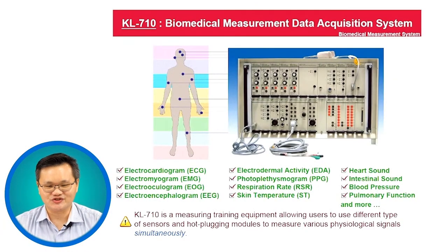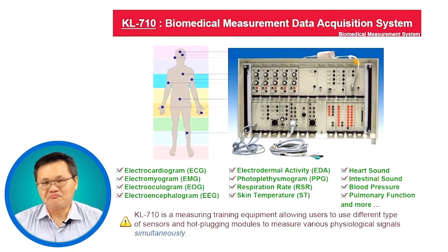My greatest pleasure is to share technical education knowledge and solutions, especially during the pandemic. Everyone is chasing more technical engineers who can help maintain biomedical or medical equipment. So first of all, we'd like to introduce the biomedical measuring data acquisition system.